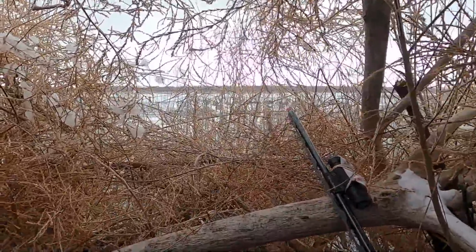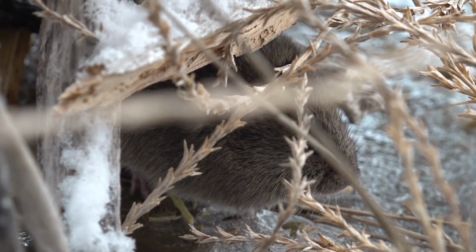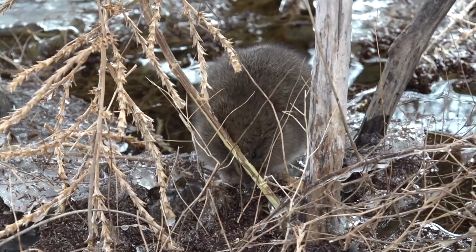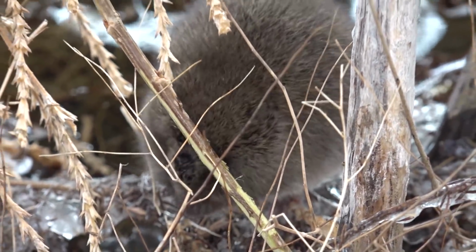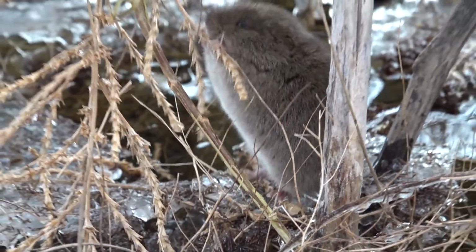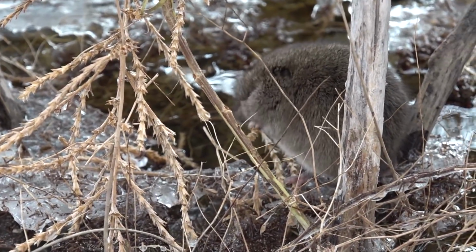Got a little buddy in the blind with me. He's been running around all the sticks since I sat up here this morning. So I decided to name this guy Lenny. He's been around all day. He's just kind of chewing on the tumbleweeds. See, there he goes. Messing up my cover, dude.